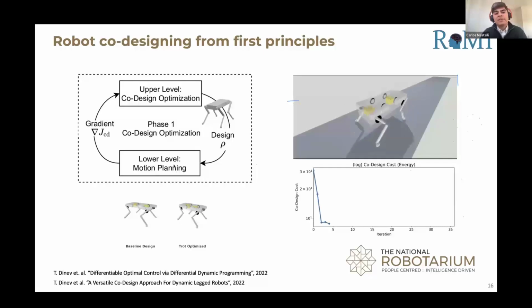This video is a bit accelerated, but it runs for around one minute on a regular laptop. You can see that given a trotting gait, we are iteratively modifying the design of the robot, the dimensions of the front legs, the dimensions of the back legs, and the distribution of the payload to minimize some criteria, which in this case is the energy for executing this trotting gait.